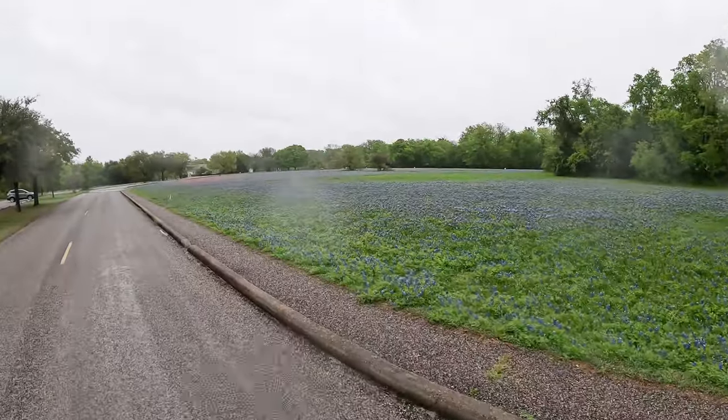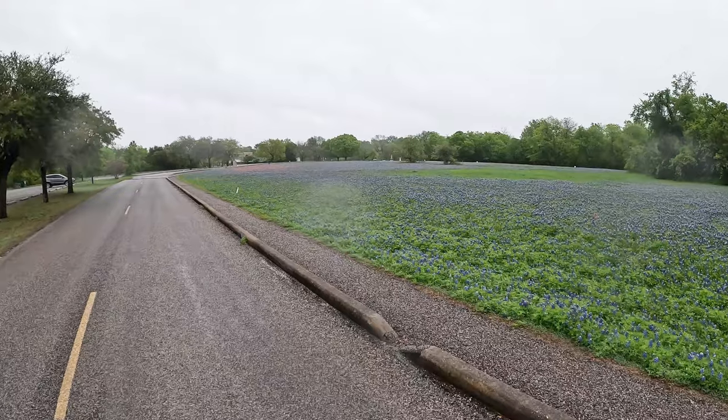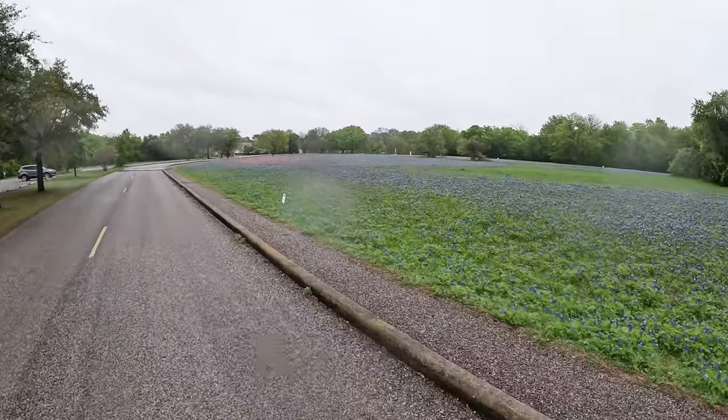It's a good thing action cameras, GoPros, are mostly waterproof. Of course, with the media mod, they're not, because the moisture from the sky has returned. And tomorrow, if the sun comes out, I'm gonna come over here and give you a much better look at this beautiful, beautiful field of bluebonnets. But for now, we're looking at stuff.